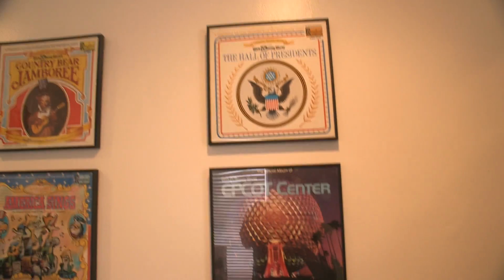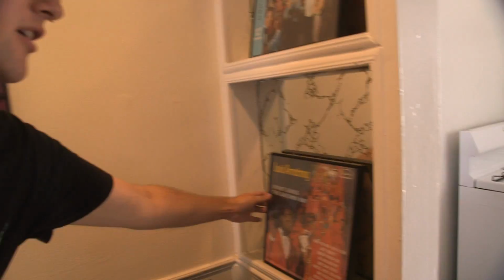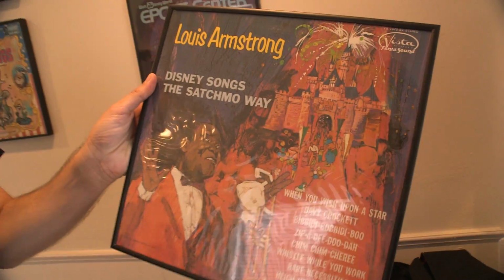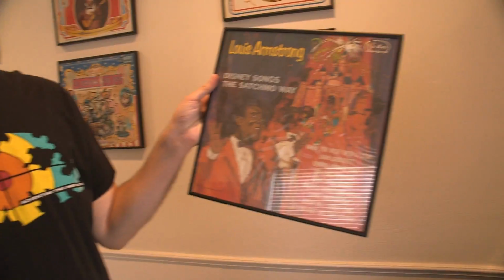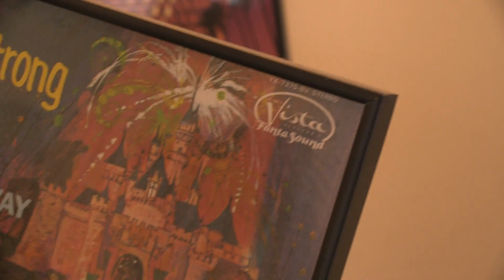Yeah, keeping with stuff that's cheap to collect. We got a bunch of vinyl records. Got some of the classics: Hall of Presidents, Epcot, America Sings, one of my favorites. Really like this one, the Louis Armstrong. That's a Japanese release. Wow. And look at that logo, that Buena Vista Records logo. Wow, this Fantasound. It sounds like a game.